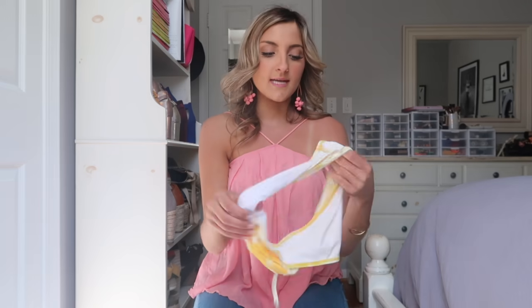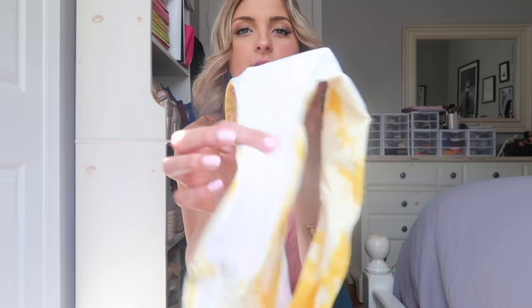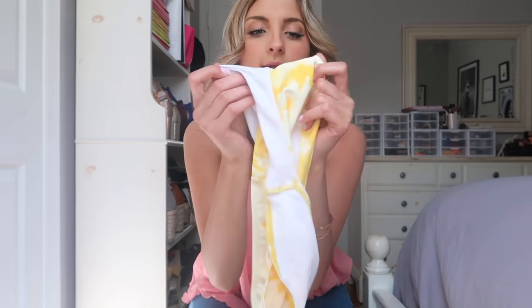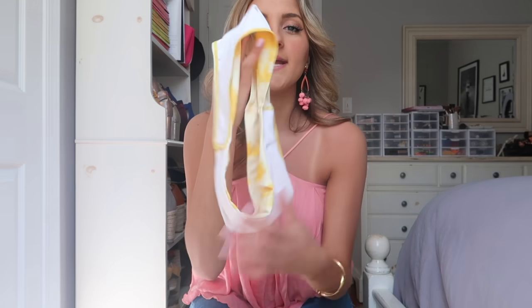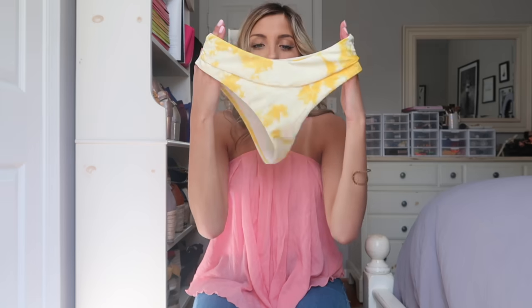And then the bottoms look like this. The bottoms are a little bit thinner than some of the other bottoms just because you can tell that the front has this double lining. You see this is the swimsuit material, and then this is that inner white lining. The back of the swimsuit is only that yellow lining. There's no white lining, so the back of this is not double lined is what I'm trying to say. So it's a little bit thinner than some of the other bottoms, but I still think that this is a really cute fit to it.